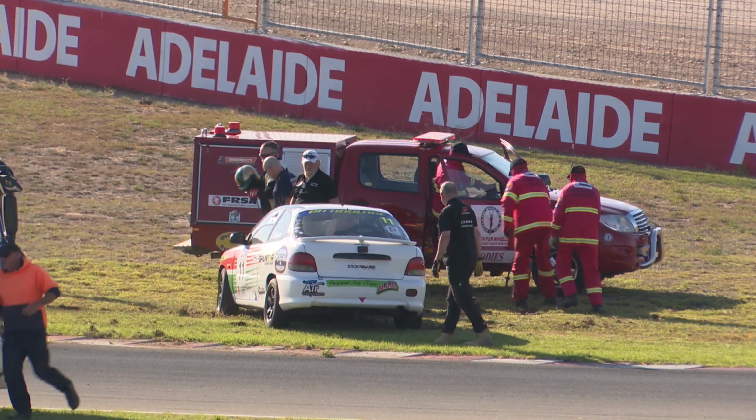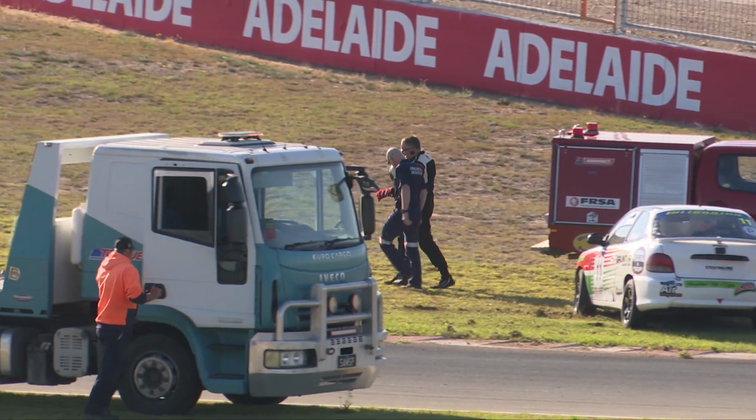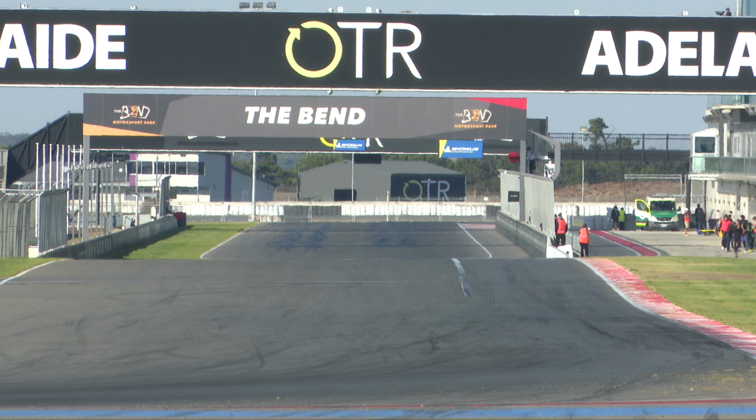I can't see any broken mirror or windscreen or anything along that line. The medical crew will just take him aside, just give him a quick check over, but he seems quite fine. We described it as a roll. It only really went over 90 degrees, didn't it? It was a quarter of a roll.